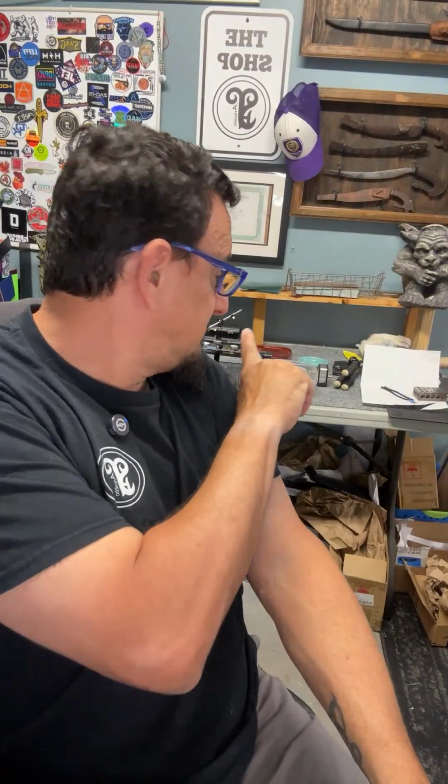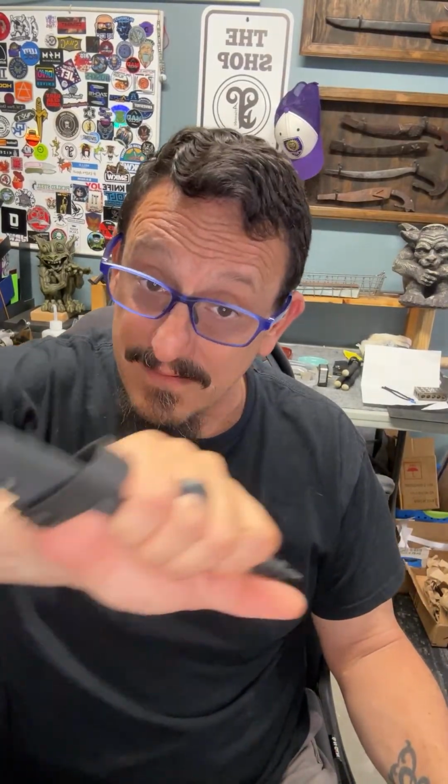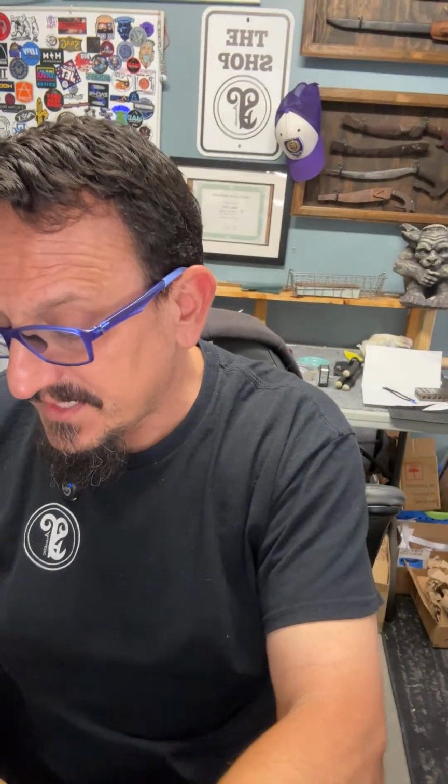It's sitting right here. It's sitting back there, getting sharpened. It's in the middle of getting sharpened. But I did the other one, but I'm not ready to really show that off. I need to finish that one and then I'll show it off. But I got the Maximal from CJRB.